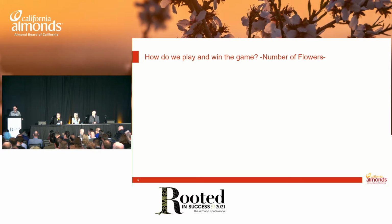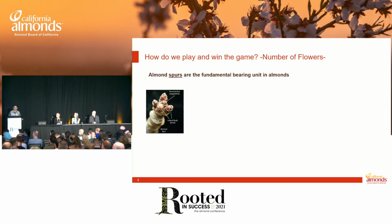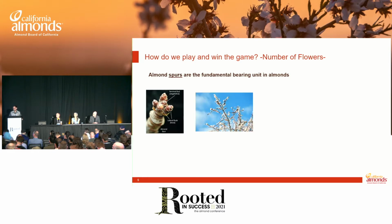Almond spurs are the fundamental bearing units in almonds. Here you can see an almond spur in this picture. It's a short, compacted shoot. It takes about 2 years to form, and it has lateral buds that will produce flowers, and a vegetative bud in the middle that allows it to continue to survive through the years.